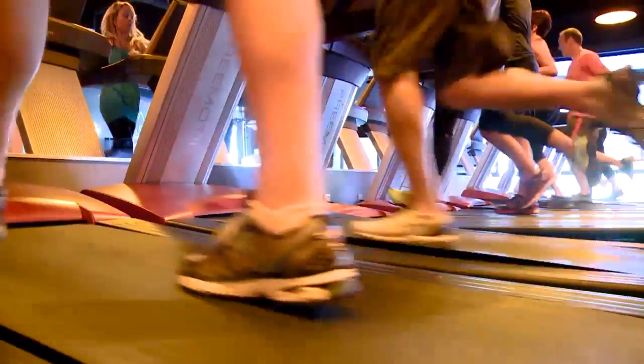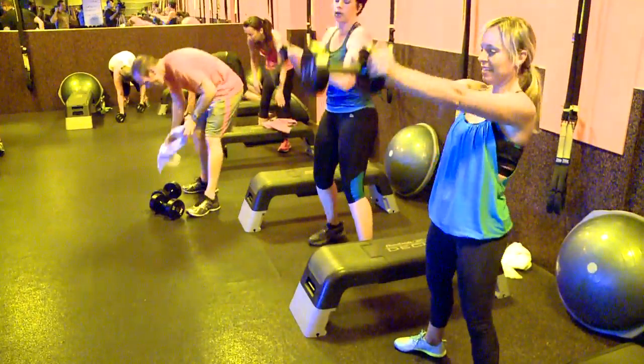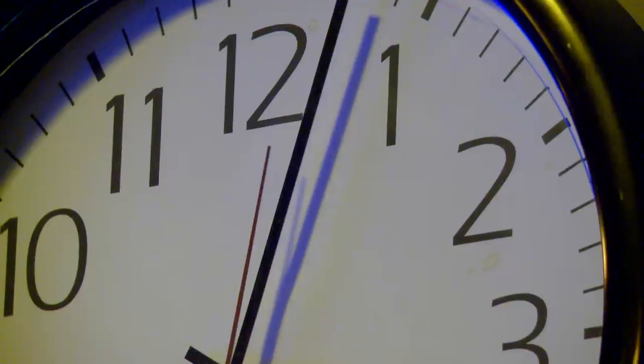We have treadmills, we have row machines, and we have a weight floor area with dumbbells, TRX straps, benches, BOSU balls. What we do is we have different stations. You start on the treadmill, you rotate around depending on the block. Every day is a little bit different, and we just keep rotating through for an hour, and you get a great calorie burn. You sustain that calorie burn for 36 hours afterwards because of the intervals that we are implementing.